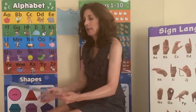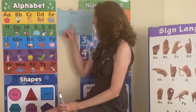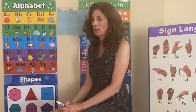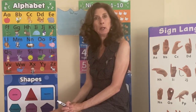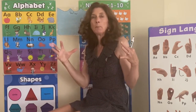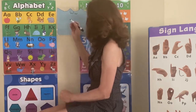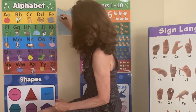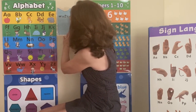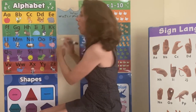Okay, let's close the book and let's see what we're gonna write on. Today, we're gonna write on some water. Water starts with W. Can you think of anything you saw in that book? Can you think of that big green kind of oval shaped fruit that's red on the inside? Right, that's watermelon. Let's write watermelon starts with the letter W. Watermelon. Let's write that word on the water.